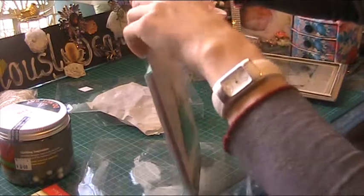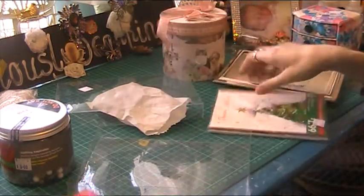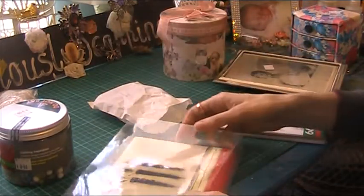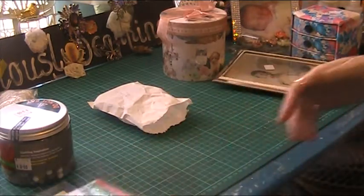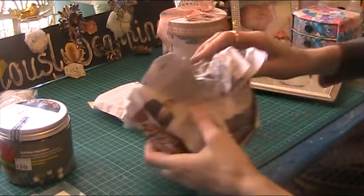Any tips would be very greatly appreciated. I've been watching a whole bunch of things with the bindings and accordion style bindings. Yeah, I think I got a pretty fair idea, and I did do another mini, but kind of forgot. It was my only mini.